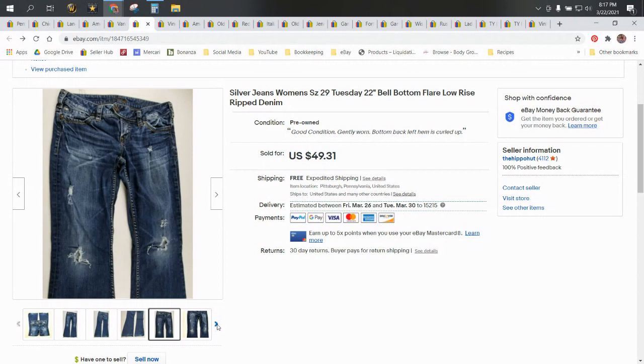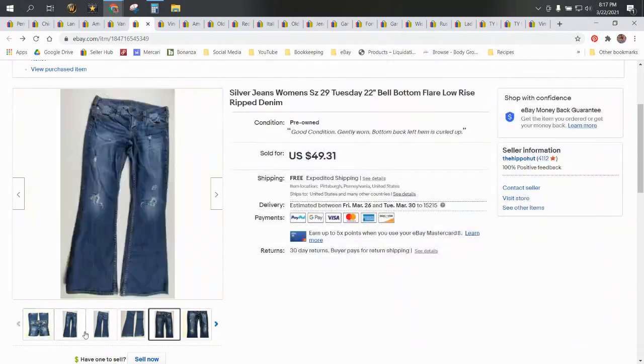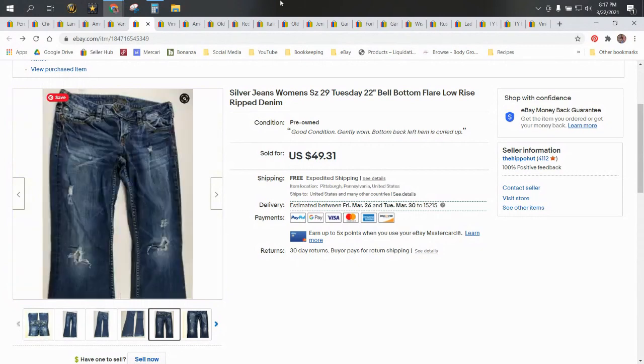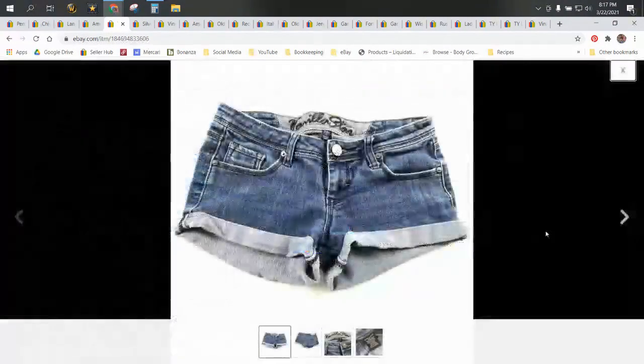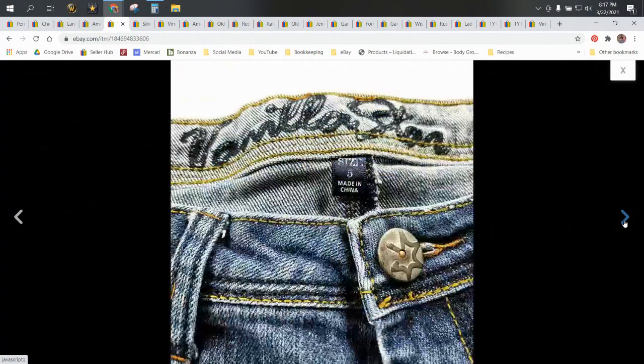So these were, I want to say, $6.99. Yes, $6.99, $7 at the Goodwill. My cost. Terrible pictures. Don't do this. You're better than this. I'm better than this now. These shipped in a padded flat. Vanilla Star. Terrible brand. Horrible brand. Then why did you source it? Because it's jean shorts. I know I tell you guys this all the time. Jean shorts and booty shorts.